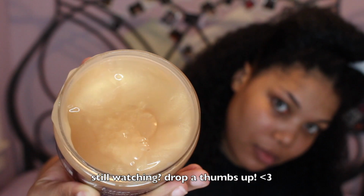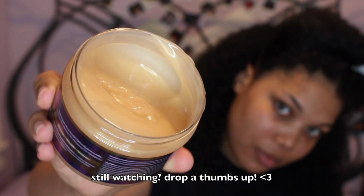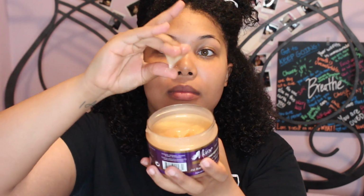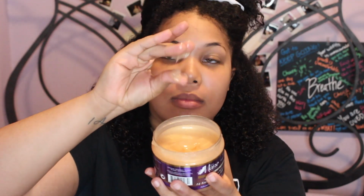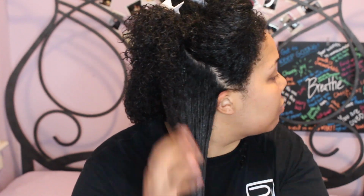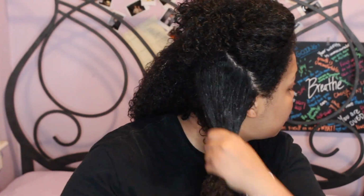And you might not be able to see, but it does actually have tiny little glitter sparkle particles in it. Nothing that shows up too crazy on your hair, but I do find that it makes my hair very shiny. I don't know if that's the glitter catching the light or whatever, but my hair did have a good amount of shine with this gel. Just going in with a little bit to each section and working that through for definition and hold.